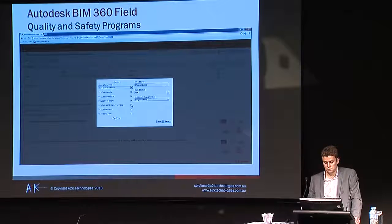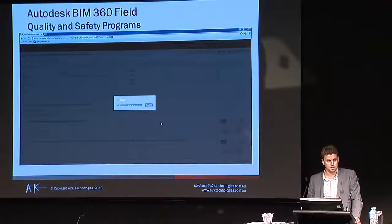With the data that is captured through these checklists, it enables management to monitor the conformance rates of these checklists to track the performance of how these programs are performing on the project.